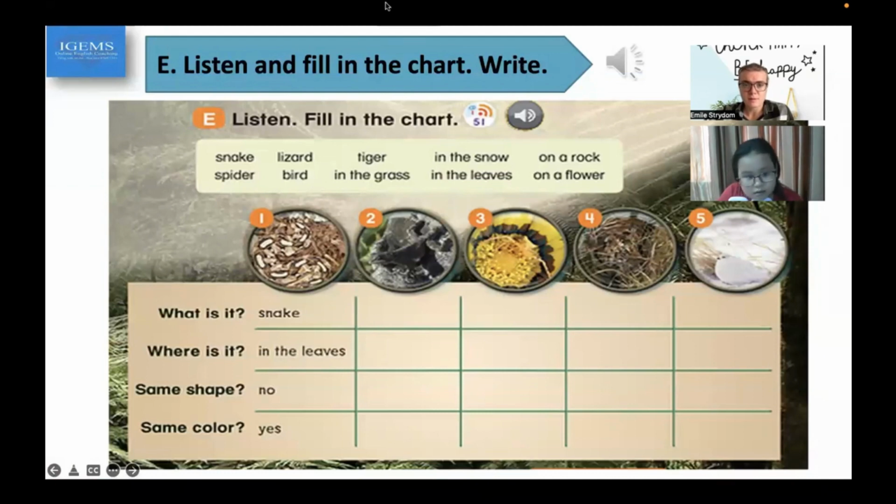What is this? Hold up. Number 1 is a snake. Do you see the snake? I can't see the snake. It's a bit blurry, but it's there.